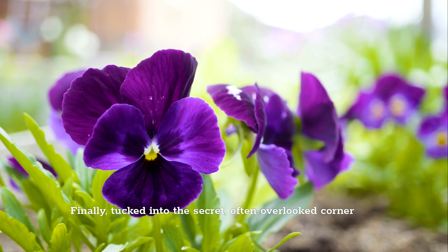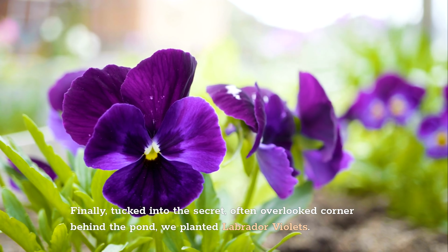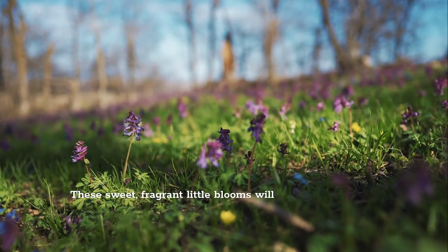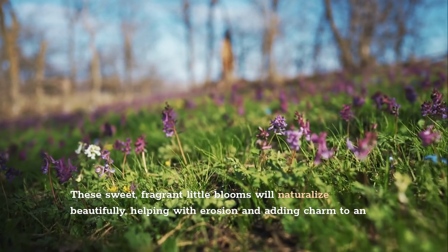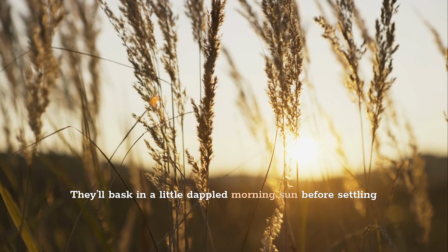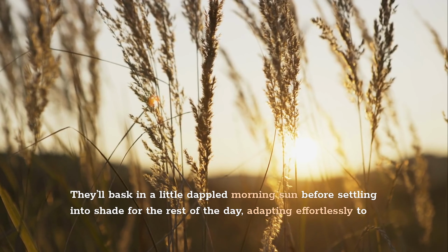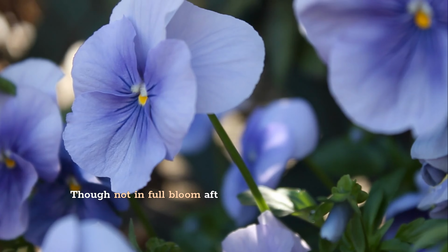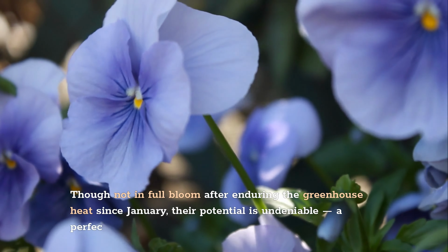Finally, tucked into the secret, often overlooked corner behind the pond, we planted Labrador violets. These sweet, fragrant little blooms will naturalize beautifully, helping with erosion and adding charm to an area we see from the basketball court. They'll bask in a little dappled morning sun before settling into shade for the rest of the day, adapting effortlessly to the space. Though not in full bloom after enduring the greenhouse heat since January, their potential is undeniable. A perfect, quiet note to end our planting session.